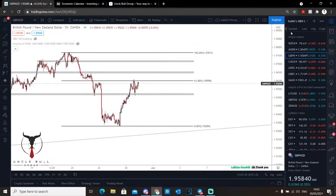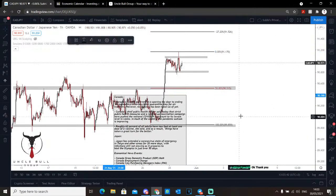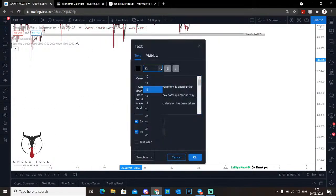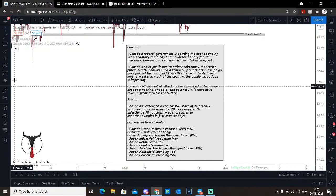All right. So that's pound NZD, pound yen. All right, let's look at pound yen. No, sorry, Canadian yen. CAD yen. All right. So what is our bias on the Canadian dollar against the Japanese yen? We have explained why we expect a weaker Japanese yen due to the extension of the lockdown, right? But why do I feel we will see a strong Canadian dollar is due to multiple reasons.